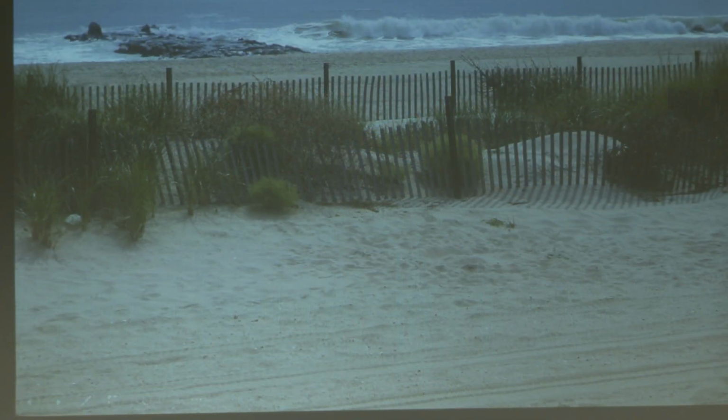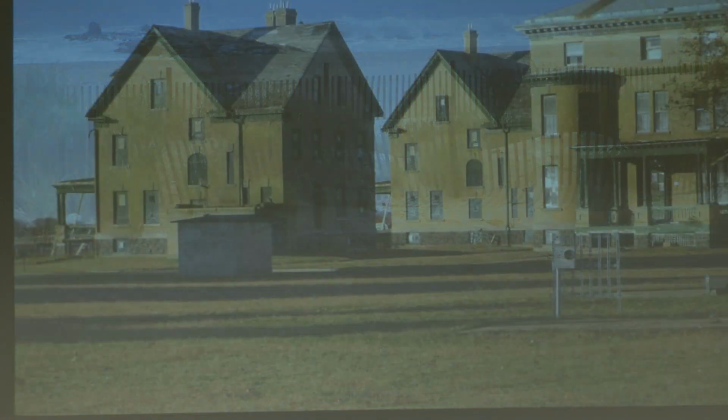So, summer's here, time to hit the beach. To keep things simple, we're just going to start in the north and we'll work our way south.